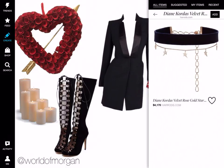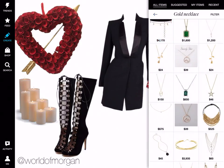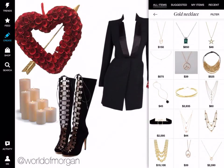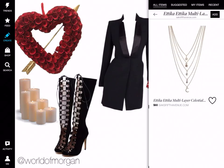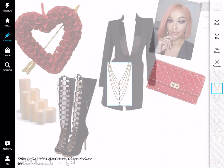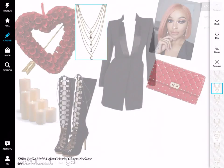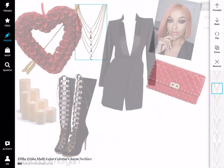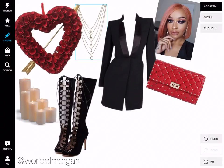This one's cute, but I'm not really looking for that right now. I kind of want to do a layered gold look. And I think this is the one I want to go with. I love how many layers it has. 1, 2, 3, 4, 5 different layers. And I think that really is going to accentuate that long V-neck, because you don't want your neck to look bare. When you have a long V-neck like that, you want to really accentuate with some good jewelry, and definitely a good necklace. So there's our gold necklace.